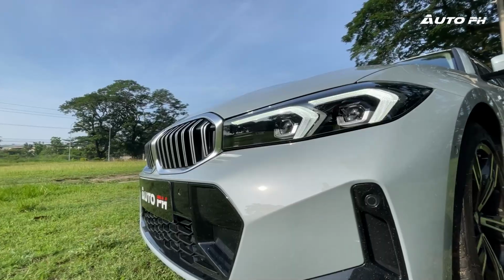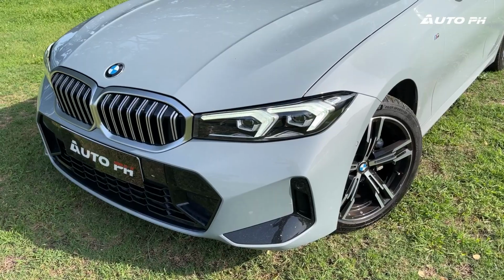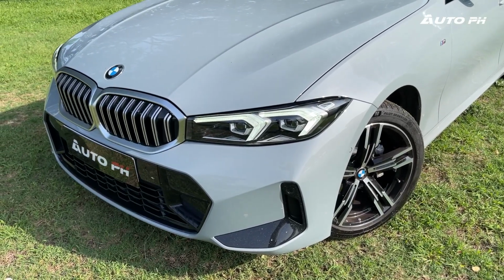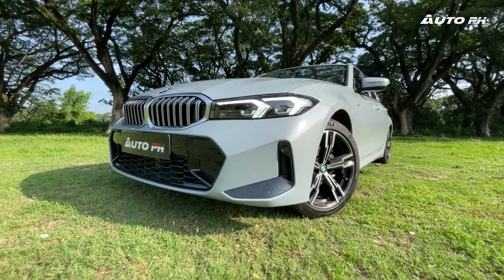First, you'll notice in front the new headlights which get L-shaped DRLs, and of course, it's all LED. We also get an updated BMW kidney grille which thankfully is still at the right size, though I do wish it was finished in black for a sportier appearance. It also opens up when you start the car.